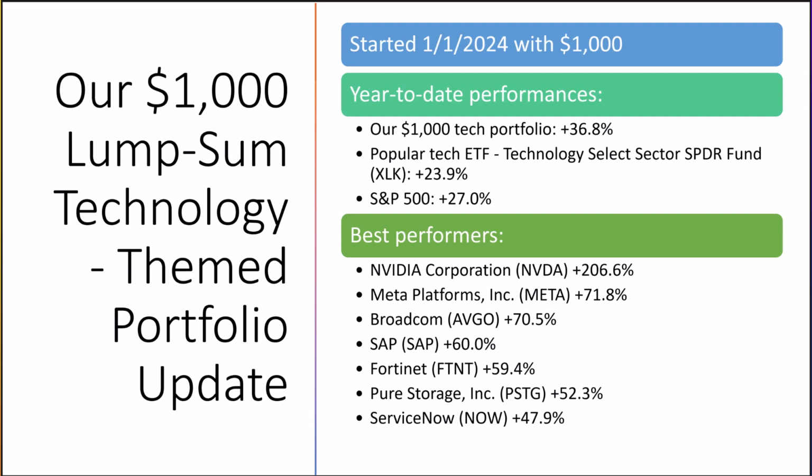In comparison, the technology ETF with the ticker symbol XLK is up 23.9% over the same time period. The S&P 500 is up 27%. Best performers in the portfolio so far are NVIDIA, 206.6%, Meta Platforms, Broadcom, SAP, Fortinet, Pure Storage, and ServiceNow.